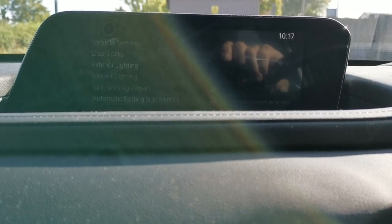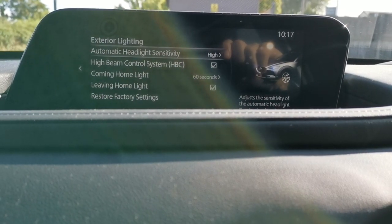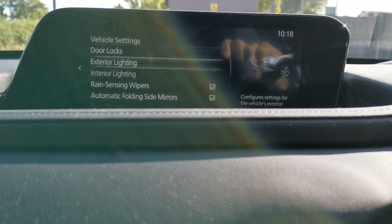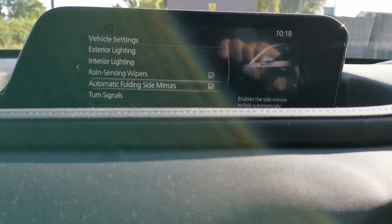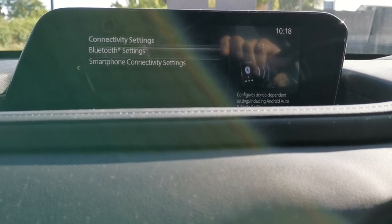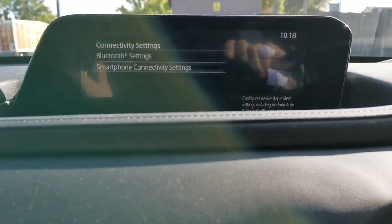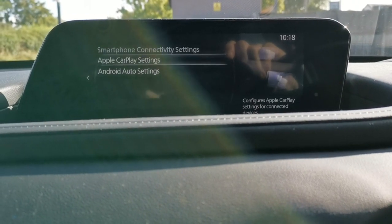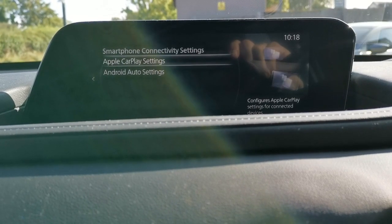Exterior lighting. You've got coming home light, leaving home light, automatic headlight sensitivity and high beam control, interior lighting, auto folding side door mirrors, power folding door mirrors, connectivity settings here. This is what I was going to bang on to you about earlier, was the sat nav. Well, you can use the factory nav, we'll fit the SD card, no problem at all, it comes with the vehicle.